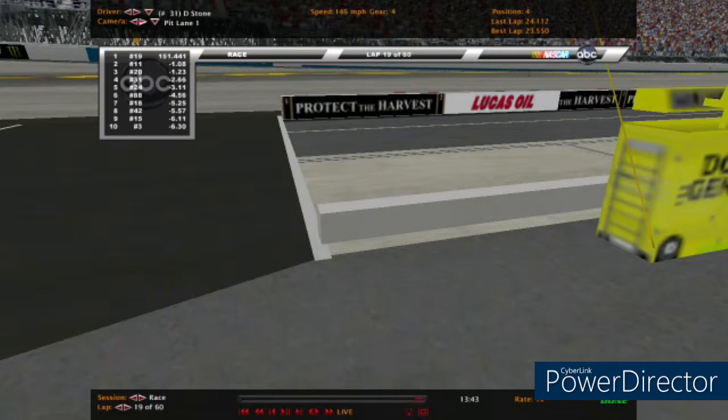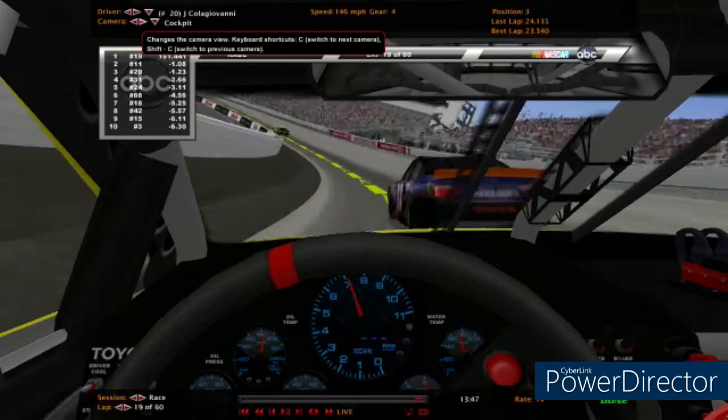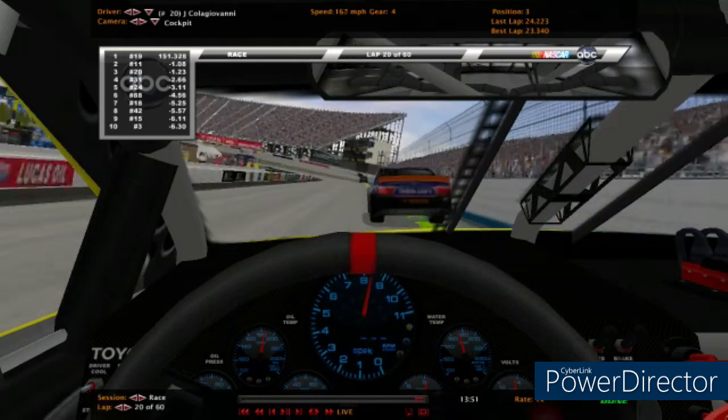In the back, that's where they're all racing close together. That's where all the racing is here. Let's go on board with J.C. Colagiovanni, who's trying to get by Kelsey Hemmer here.